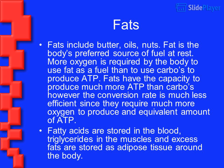Fats include butter, oils and nuts. Fat is the body's preferred source of fuel at rest. More oxygen is required by the body to use fat as a fuel than to use carbs to produce ATP. Fats have the capacity to produce much more ATP than carbs, however the conversion rate is much less efficient since they require much more oxygen to produce an equivalent amount of ATP. Fatty acids are stored in the blood, triglycerides in the muscles and excess fats are stored as adipose tissue around the body.